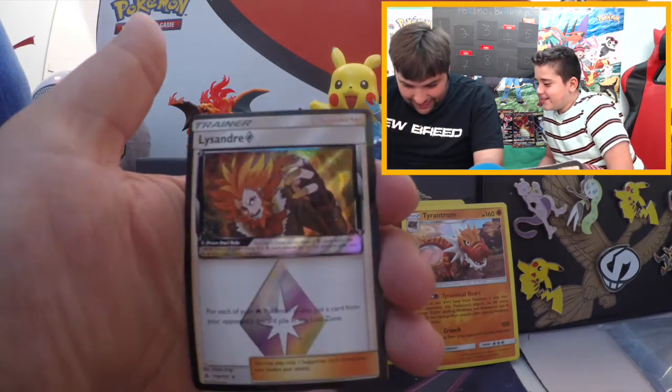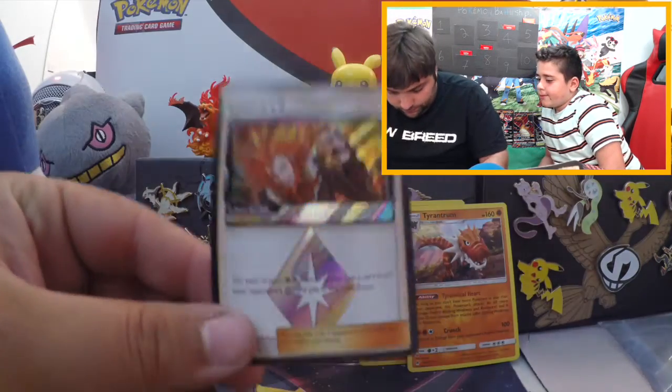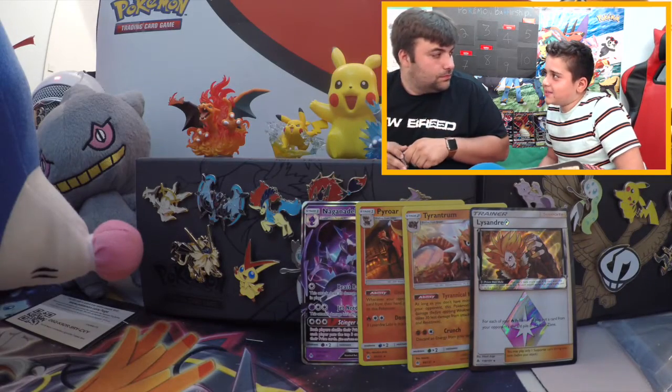Honage. And we got a Lysander Prism Star. Boom, boom, boom. That, a Torterra. Torta. In Italian, torta is cake. Love cake. Me too. Why does he lie so much, Lysander?